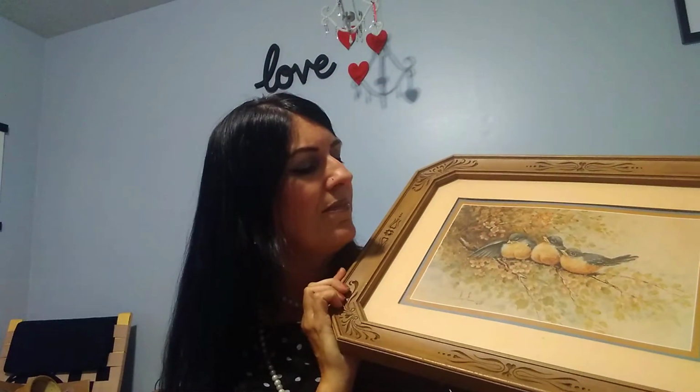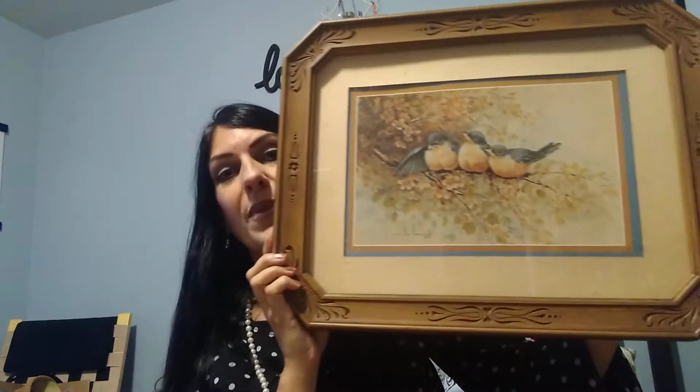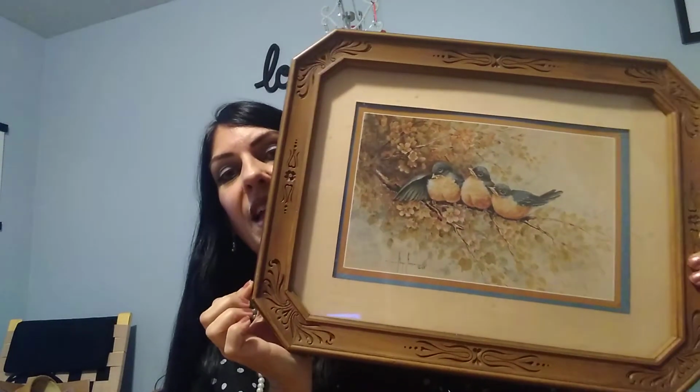But there were some that sold, I think the highest one was 120 something, one for 15. Most of them averaged around 14, 15, but I'm fine with that. I got it for like 2.99. But just for the frame alone, I love it. And they kept it in really good shape.